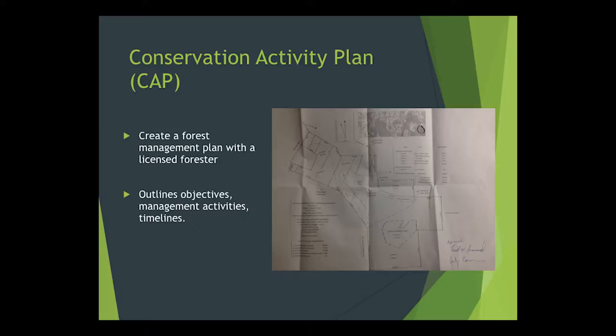And then if you don't have a management plan, NRCS won't actually fund any activities on your property until you get a management plan. So NRCS wants to see that you have a long-term goal for your property. You're not just doing this now for the money and then going to be developing or doing something else. They want to see that you have a mind towards managing your property on the long-term scale.